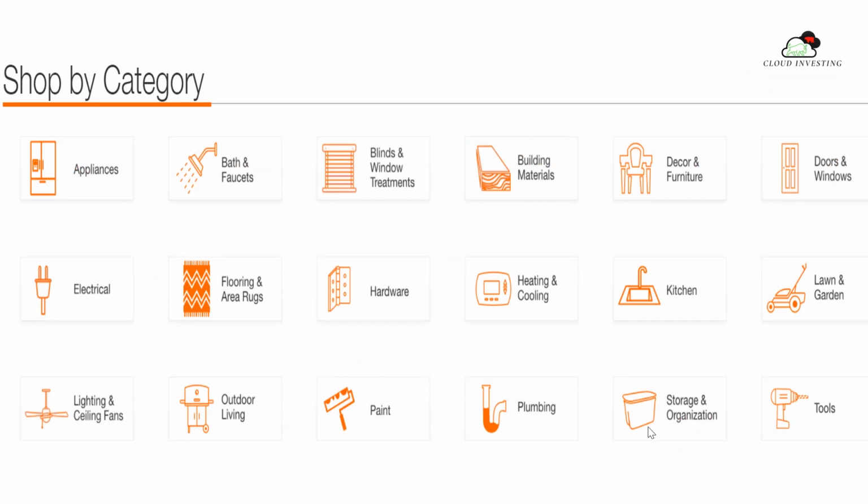This is the categories of their products. Basically, their products include everything regarding home improvement: appliances, bed, window, building materials, furniture, door and window, electrical, flooring, hardware, heating, cooling, kitchen, tools, basically everything.